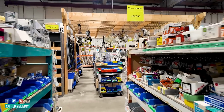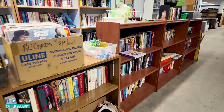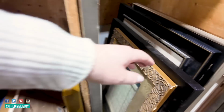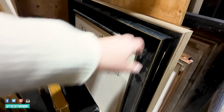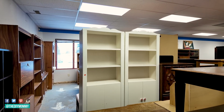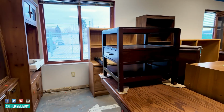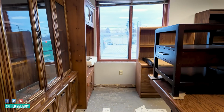My favorite sections to shop in are the houseware section, the book section, as well as the art and frame section. That's where I find the most treasures. Things to look for are solid wood pieces. You can usually see some wood grain sticking through. Make sure all of the joins of your pieces are nice and solid, and avoid things that are hard to fix like water damage or split wood.